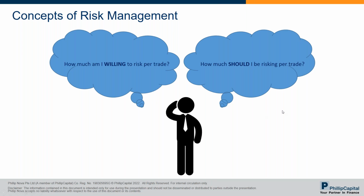Okay, for the review, it should be the one on the right. It shouldn't be the question on the left about how much you're willing to risk, because willing is subjective. It differs from trader to trader, and it assumes that there is no logical method to calculate risk. In fact, that is untrue. So whenever you think about risk management, just think about this question: how much should you be risking per trade?